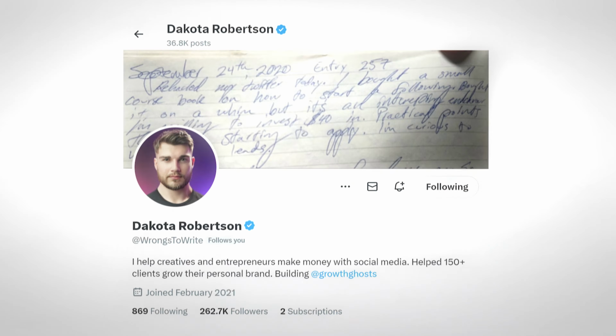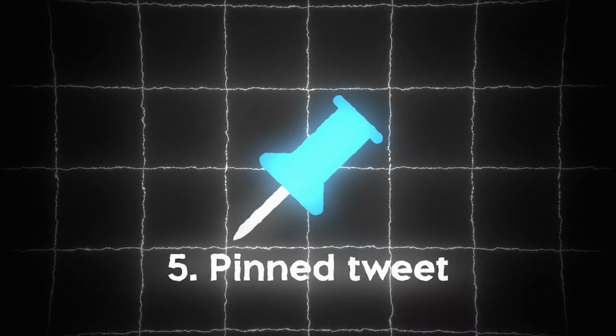For your username, keep it simple so it's professional looking and easy to remember for people. And if you are using any numbers or any underscores in your username, you should be ashamed of yourself. Just remove that stuff. Finally, you have your pinned tweet.